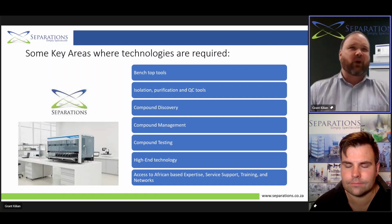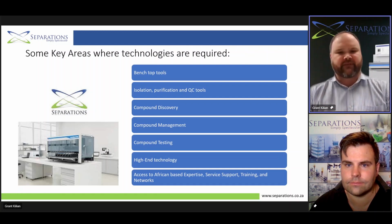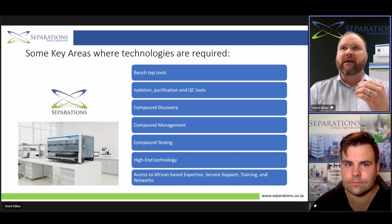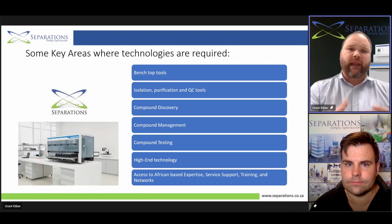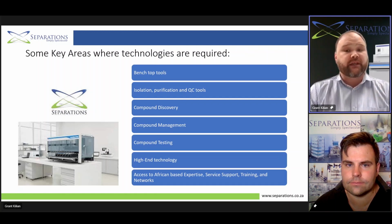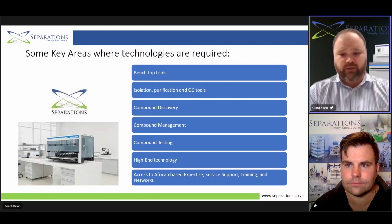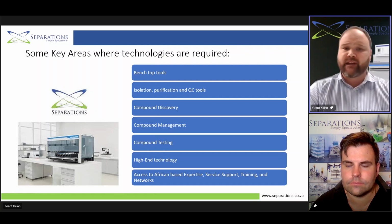I'm going to go into some compound management, testing of those compounds, and then let's take the dream or the high-end technology and see how we can apply these really high-end and innovative technologies and really, as scientists in the region, have a differential that allows us to do end-to-end type work. And then obviously go back to access African-based expertise, service and support training, as well as some of the networks, Jeff, that you mentioned, that we're working with various entities, and how people could potentially tie into something like that.